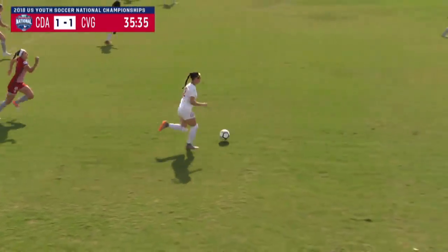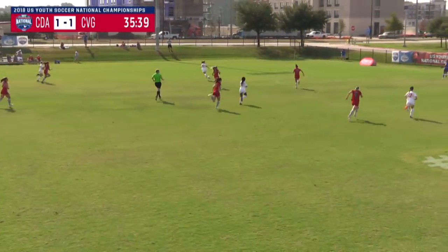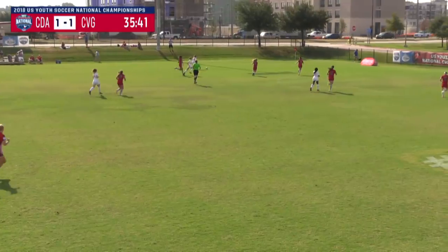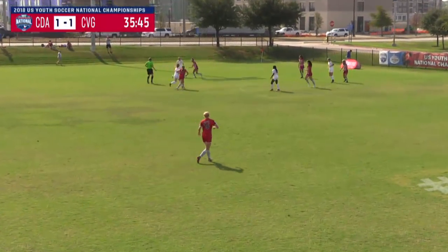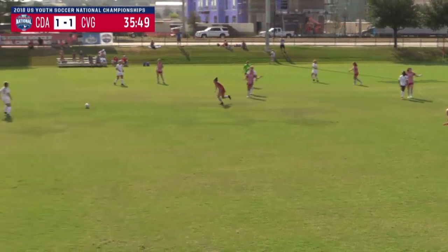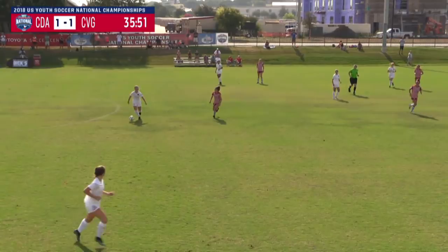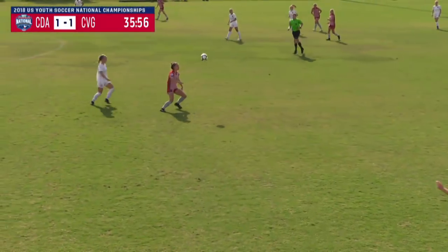Now CDA with an opportunity. They have a 3v1 here. Annucci looking across for the run of Vogt. She's forced her wide on the left. Century with an opportunity to get players back. Still Vogt. Vogt back for Dean. Dean trying to clip that into the path of Setters.